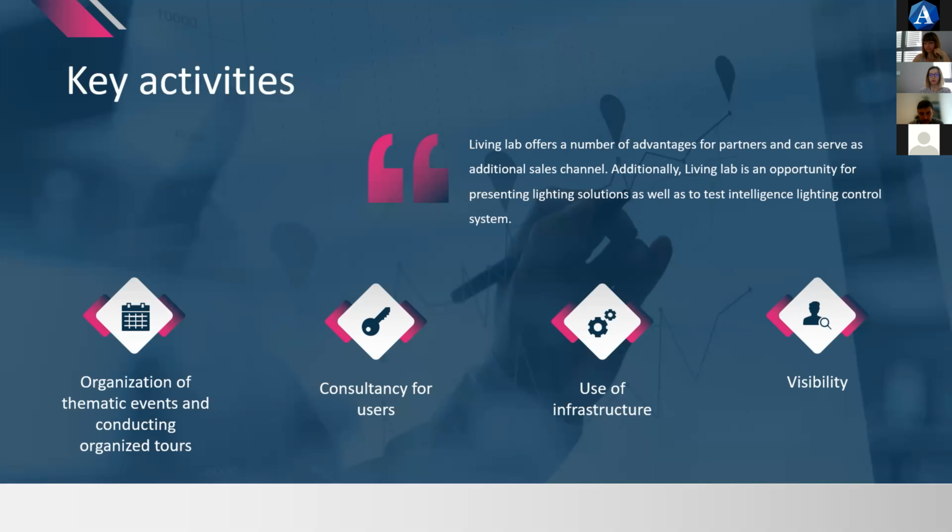Key activities present in our Living Lab are the organization of thematic events and conducting organized tours. We had some conferences here in Koprivnica, and we are gathering a lot of mayors, city mayors and municipality mayors, decision makers that really need that solution in their cities. We gather them with our partners and help them find the right solutions. We are also here to advise them about possible solutions and about the right choices for them.